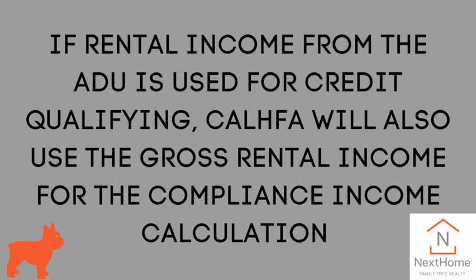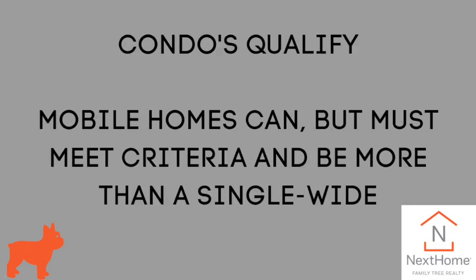And per investor guidelines, if the rental income from the ADU is used for credit qualifying, CalHFA will also use the gross rental income for the compliance income calculation. Can a condo qualify? Yes, but there's added guidelines that we can discuss later. Can a manufactured home qualify? They are permitted within specific parameters that include being larger than a single wide.